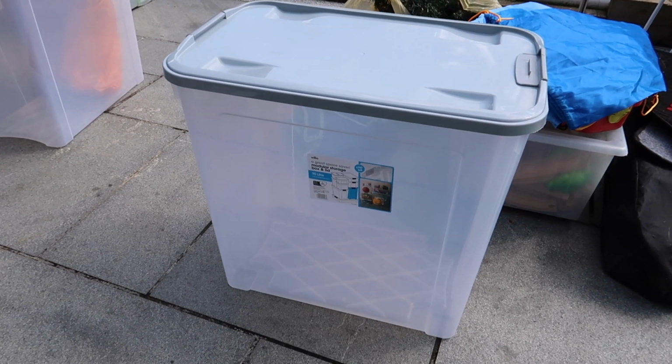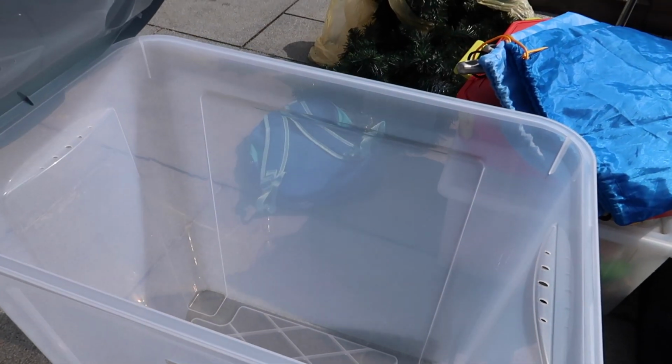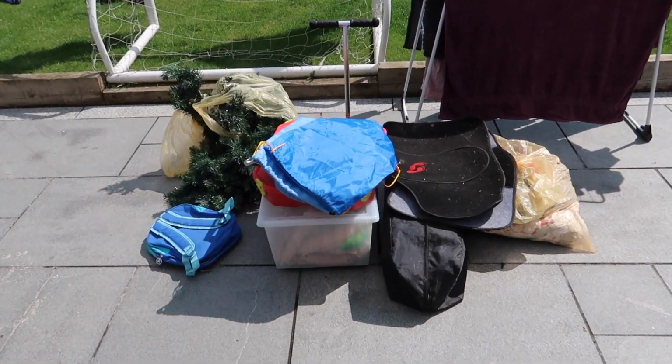Chris has just gone to Wilkinson's and got some of these. These ones are 90 litre ones. We had 80 litre ones before. These were £7 for 90 litres, and you can fit so much in them. These are going to be really good for when we move as well, to pack up some of our bits.